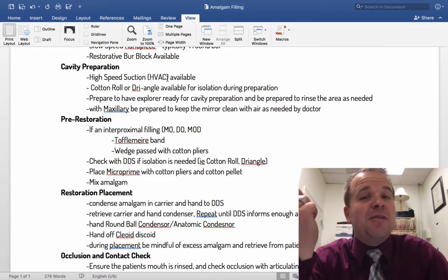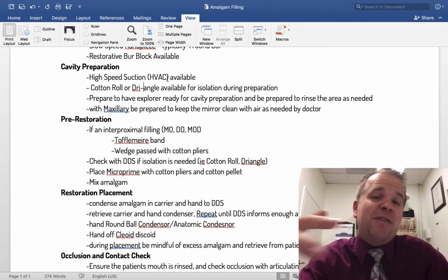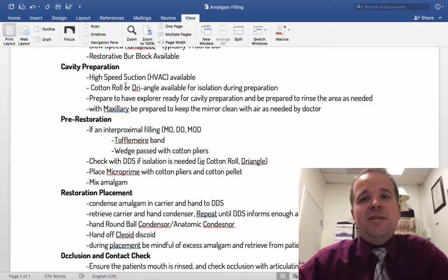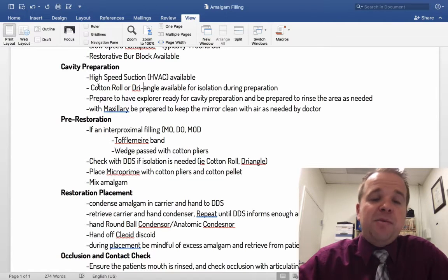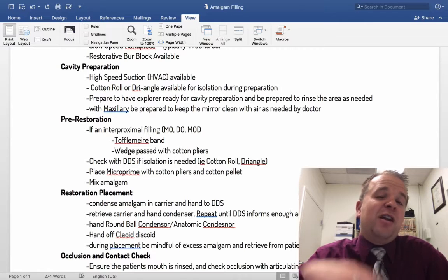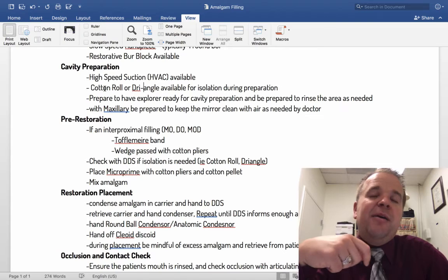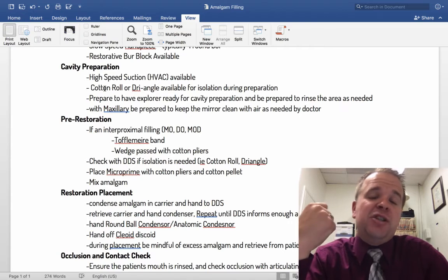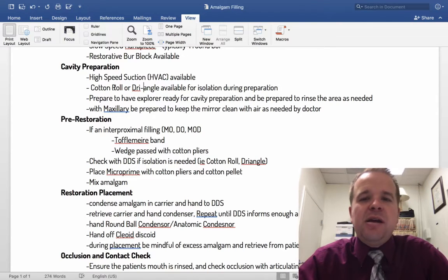You'll be reflecting either the tongue or the cheek to help keep everything out of the way so the dentist can use it. You'll be experts at using suction and using that to isolate the tooth that the dentist is working on. Sometimes the dentist likes to either have a cotton roll or a dry angle, especially if it's on an upper back tooth. A lot of people like to have a dry angle or something to keep the cheek out of the way so that when we're drilling, we don't drill on the cheek, which is not a good thing.